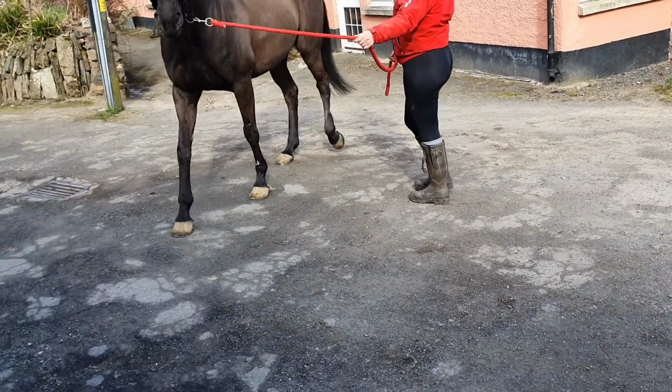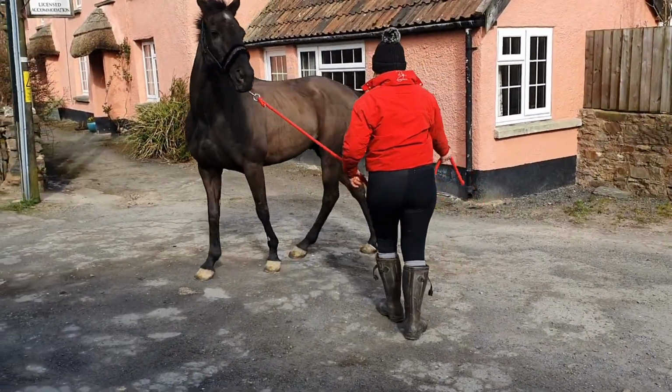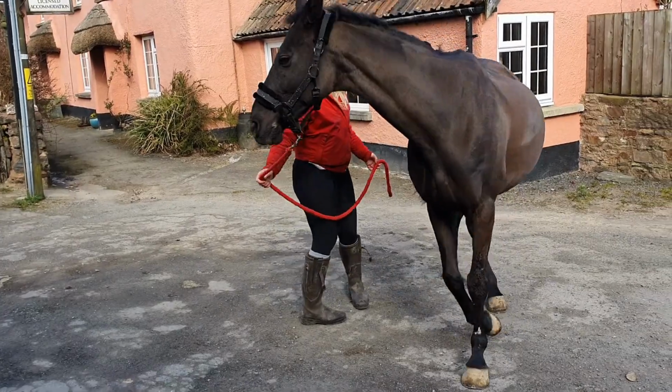As Rosie increases the pressure on him to step under, this is when he stops. But he's bringing the right hind round, and there is some lateral flexion through the back as well. Okay, let's go the other way. So that was to Stormy's left. He's now going round to his right.